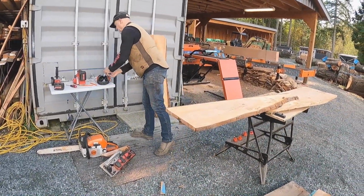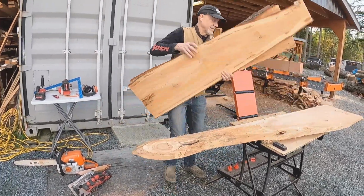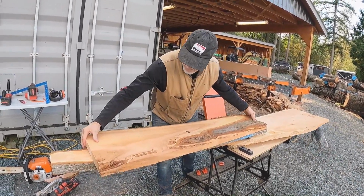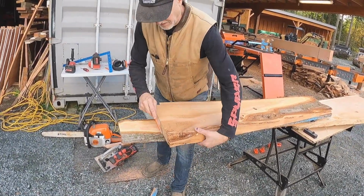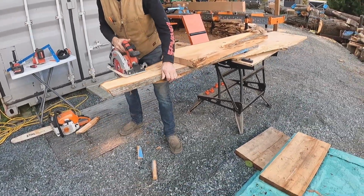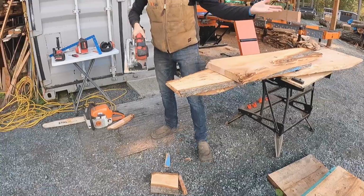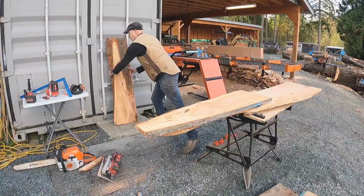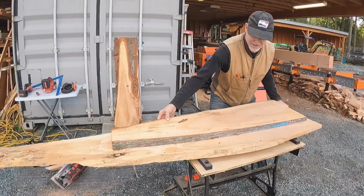All right, here's the precision measuring coming right up. How's that? There, we got it. That's all? Oh, no, that's just the measurement. Okay, 2 matching pieces. Now, are we gonna go for a third? We're gonna go for a third. This is for pancakes.